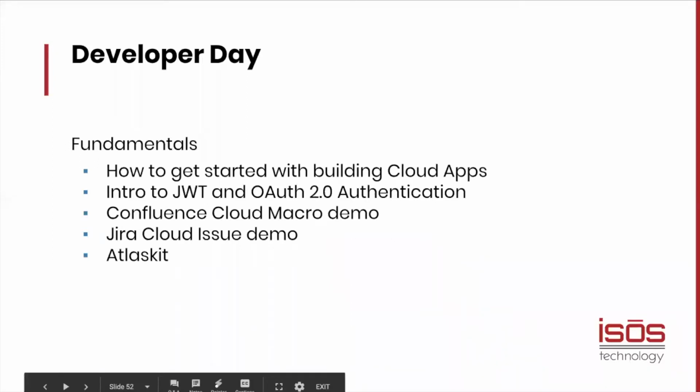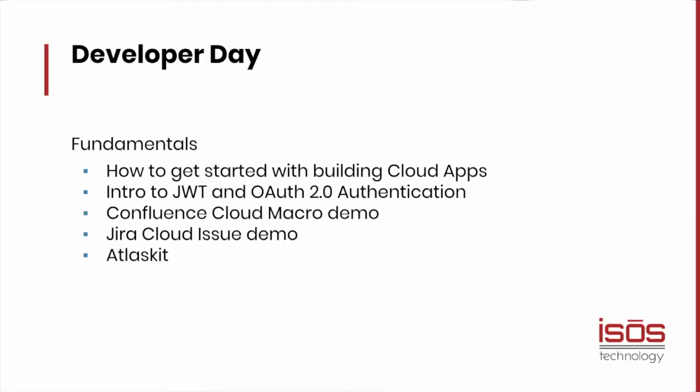For the fundamentals track, it started off with how to get started with building cloud apps. There are two supported frameworks for developing in the cloud. There's Atlassian Connect Express, which uses Node.js, and Spring Atlassian Connect, which is written in Java, and helps devs get started and handle a lot of the initial requests between your app and Atlassian's cloud platform. So it's a good way to get started.